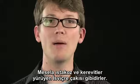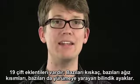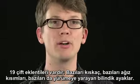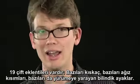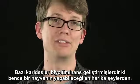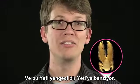For instance, lobsters and crayfish are like walking multi-tools. They have 19 pairs of appendages, some of which are claws, some are mouth parts, some are regular old walking legs. Some shrimp have evolved bioluminescence, which is pretty much the most amazing thing any animal can do as far as I can tell. And this yeti crab looks like a yeti.